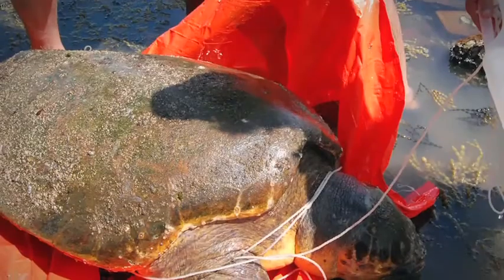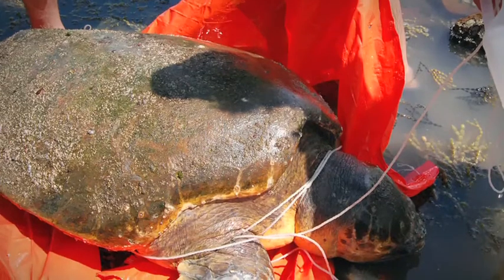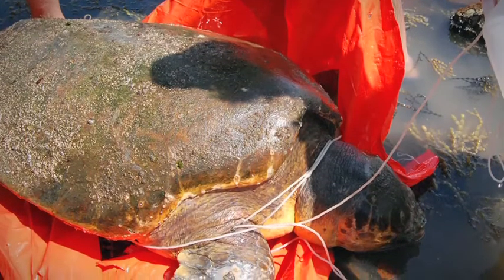Or more commonly they become entangled in the rope that's attached to the buoy and either drown and can't surface because of that, or they drag it around for some time and drown just with the weight of the gear. So that's one of the main problems we face.